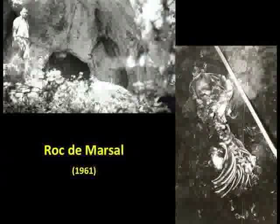And then we get to Roc de Marsal, which was discovered in 1961, also by an amateur, a guy named John Lafille, who was a school teacher in a village not far away. Got a nice skeleton of a child, 2 to 3 years old, lying on its stomach, actually, with his arms out like this, and his feet bent behind him. But there was clear evidence that it was in a pit, okay? And so what they did was take the whole thing after it was initially discovered, just took a block of the whole sediment, right, and took it back to the lab for excavation.